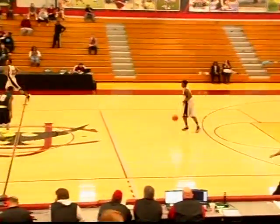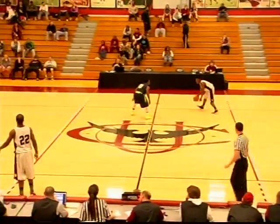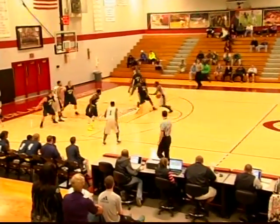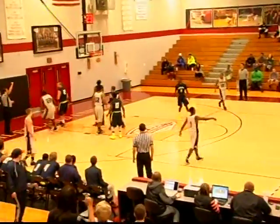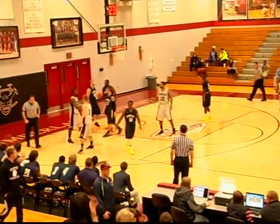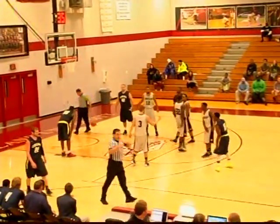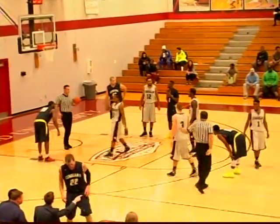Inbound there by number 10, Kenneth Stripling. He'll inbound it to Flagler. Flagler controlling at the top of the key. Hands it off to Good. Good with it right now. Good going up. And he's going to have an and-one opportunity. Lester Good gets fouled. And it's an and-one opportunity as the basket goes for Good.